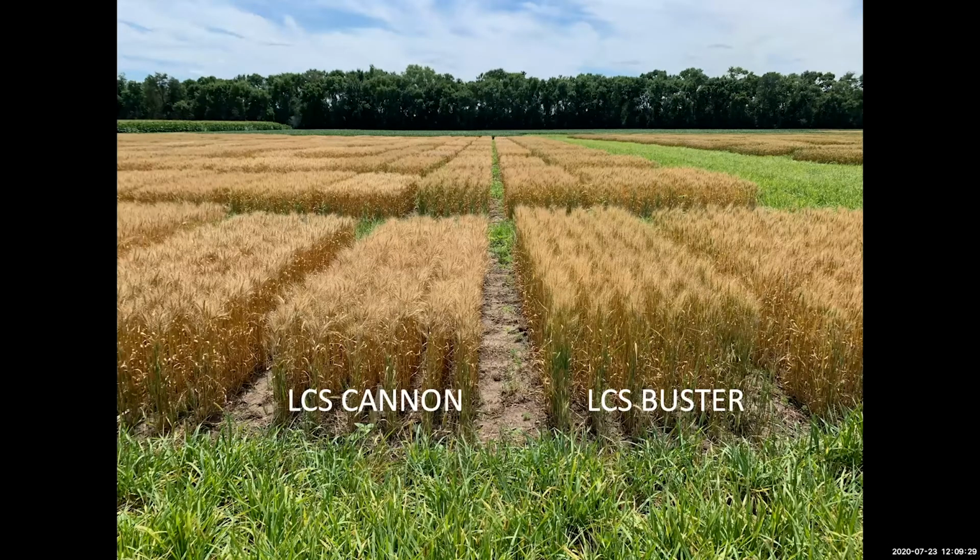All right, now we're getting into the Limagrain material. Here on the left, we have LCS Cannon. Cannon's yielded fairly well, especially in the central western part of the state over the last 2 years. It was in the top third. This will be the 3rd year for Cannon, so we'll have some 3-year averages when harvest begins this year. It'll be interesting to see how that turns out.